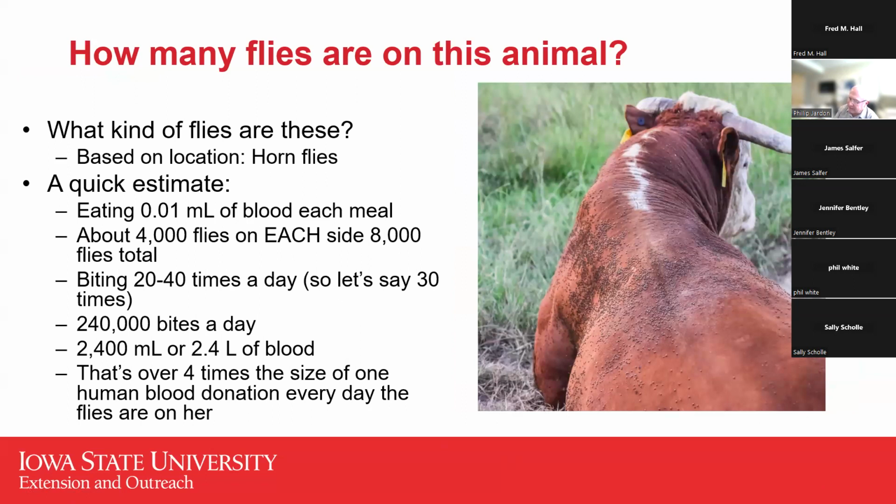So I'm just going through a little bit of math here. Each one eats about 0.01 milliliters of blood each meal. So that's not a big deal, not a big loss of blood. But some of these animals can have 4,000 flies on a side, 8,000 total, and they eat about every hour, 20 to 40 times a day. So if you multiply all that out, you see that these cows can lose a lot of blood in a day from a lot of horn flies. So it can be a real big loss. But again, it's not such a big problem in our dairies, especially in confinement, but it is for pasture dairies. And I know there are some of those around, so it can be for them.